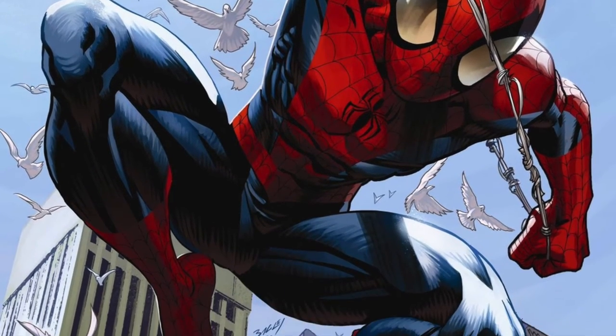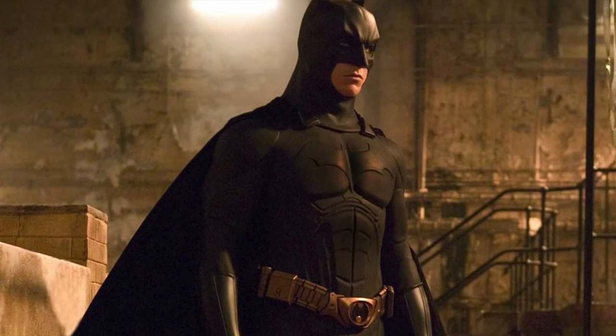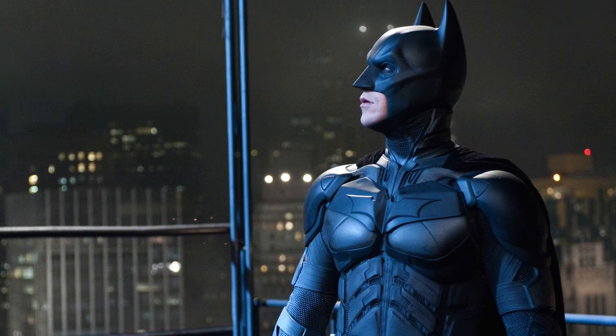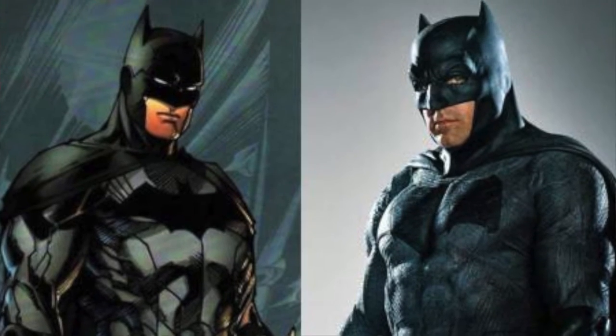And coming in at number 1, Batman from Batman vs. Superman: Dawn of Justice. Although the various costumes worn by Christian Bale were very functional as far as a realistic approach on Batman, the suit from Dawn of Justice worn by Ben Affleck takes it a step further and combines the practicality with the style from the comics.